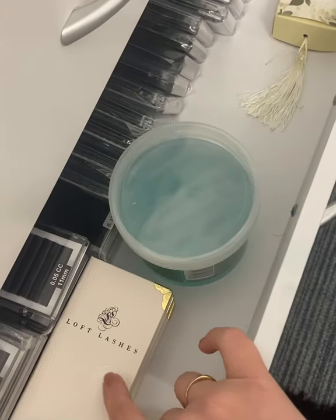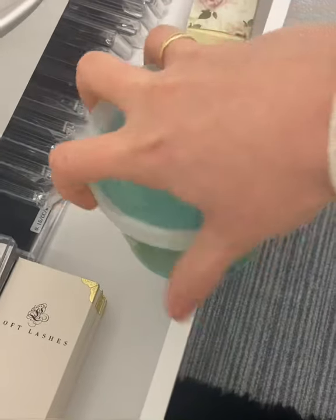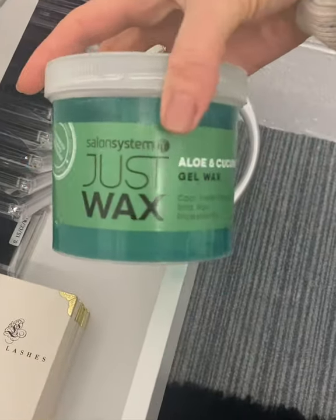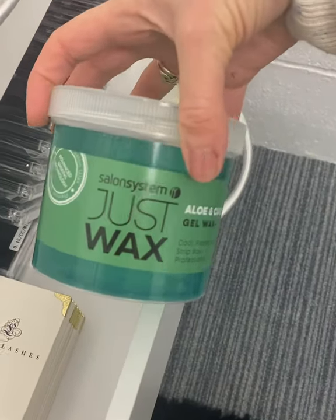There's some of mine that didn't need to go up on the shelf because I don't use them so much. This is the wax that I'm going to be using. Just Wax aloe and cucumber gel wax. It worked. I did my legs. It was fine.